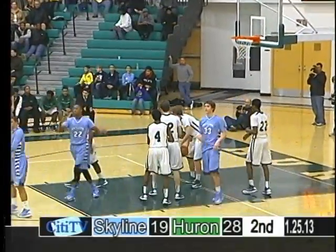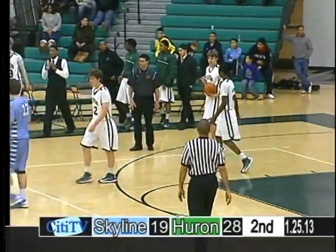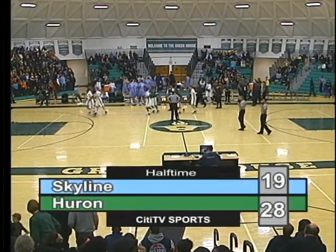Shots up, and it's no good. And Huron with a 9-point advantage as we head to the half. We'll be back with second half action right here on City TV Sports.